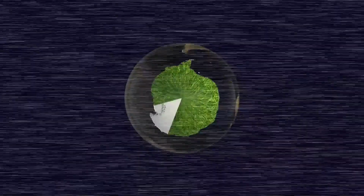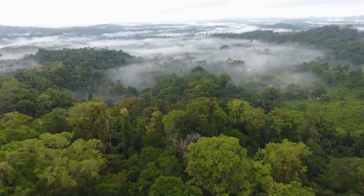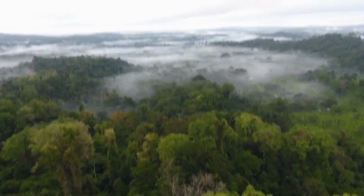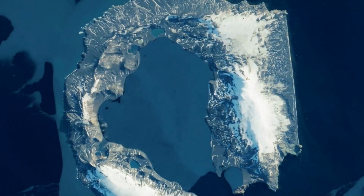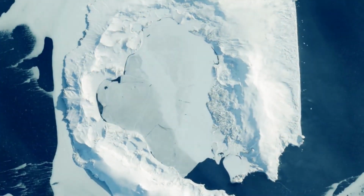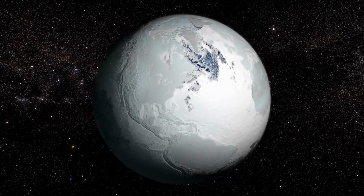About 90 million years ago, Antarctica was a much warmer place. It was actually a lush rainforest with tons of plants and probably teeming with life. It even had rivers flowing through it. Then the ice came. This happened about 34 million years ago, during the transition from the Eocene to the Oligocene, when our planet cooled significantly. It was the beginning of one of our several ice ages.